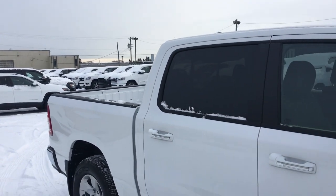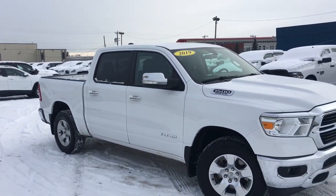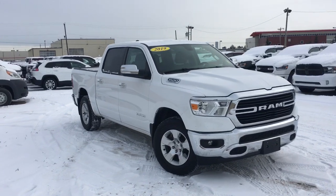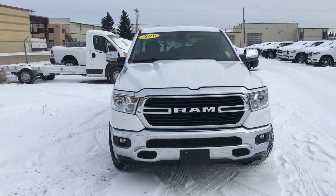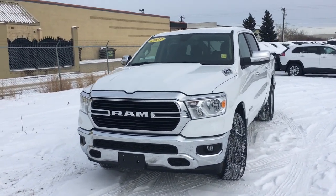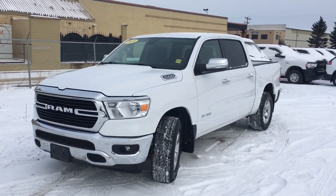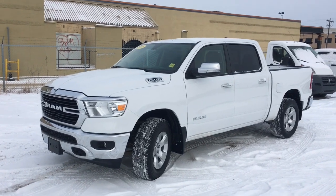You now know what it is. It's the 2019 Ram 1500 Bighorn in a bright white exterior color, 4x4, powered by the Hemi 5.7 liter V8 engine. It's got cloth interior seating for up to 6 people. It's comfortable. It's got the technology you want in a truck. It's got the comfort. It's got the smooth and quiet ride.